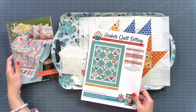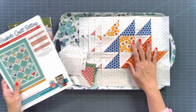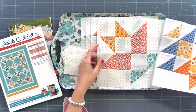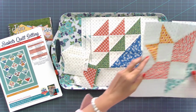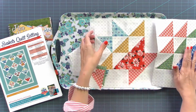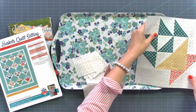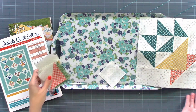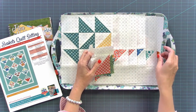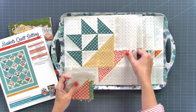So we have a free setting from Lori. Now obviously you need the book for the blocks, and I have gone ahead and I have made the first couple of basket blocks. I'm trying to finish all of them before I do my tutorial on the YouTube channel. And I'm just using the leftover fabrics I have, but you can use the same kit, or you can just start with the fat quarter bundle. And this is a new tray. It's called melamine tray, I think. And so I just thought they were cute, so I kind of been displaying them on there.